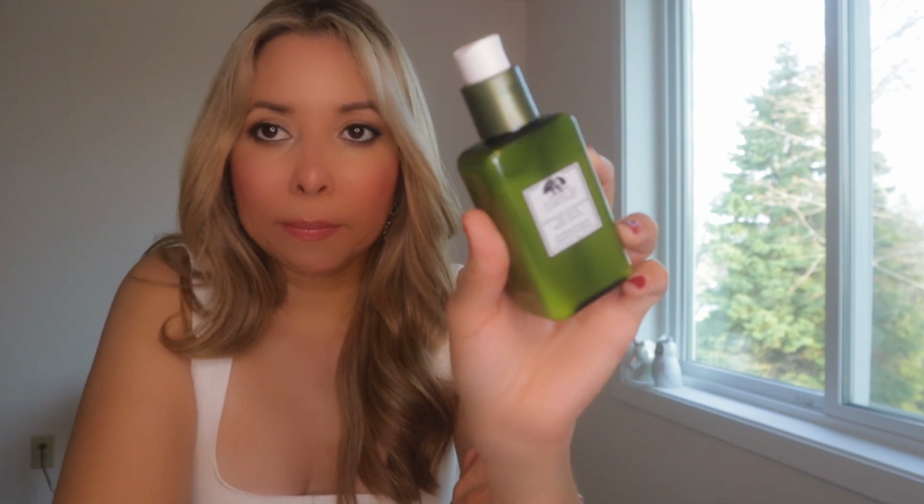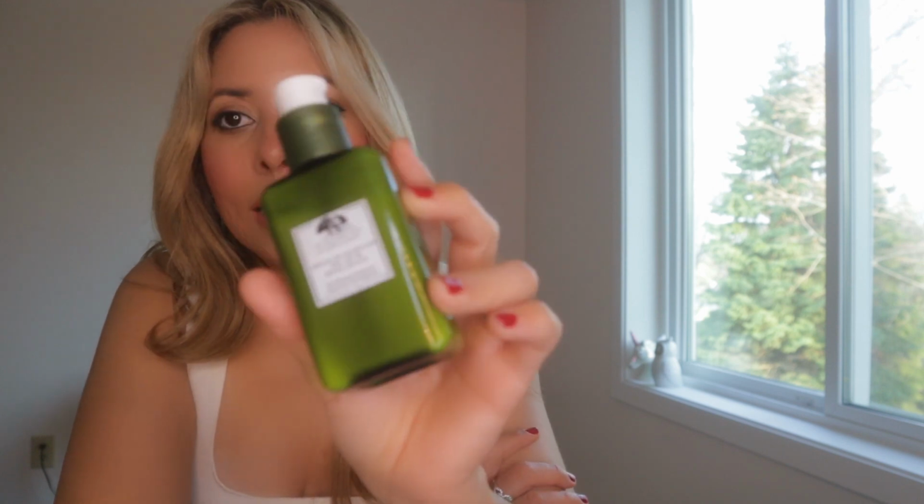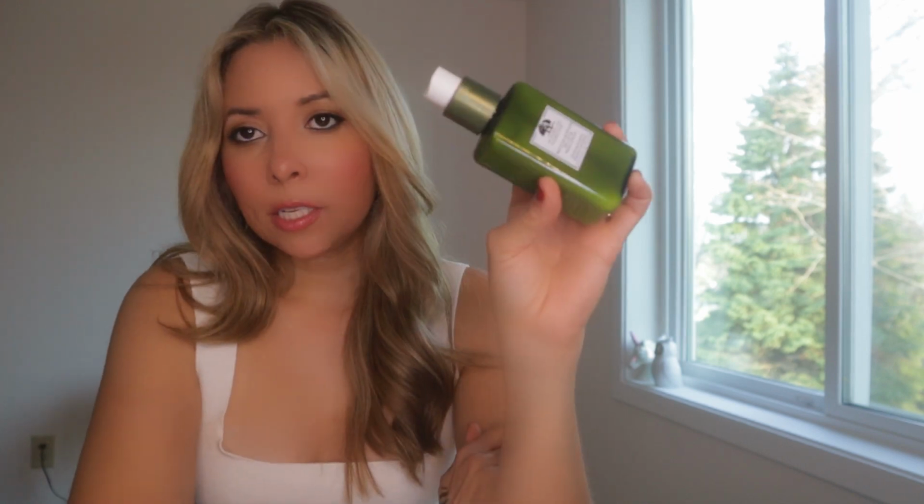So I spray my face several times with this, like 5 times. And then I go in and apply my eye cream. And then I go in and put my vitamin C serum. And then I've been wearing this on top as well. So this is a favorite as well. This is from Origins, and this is called the Mega Mushroom Relief and Resilience, and this is a fortifying emulsion. So it's more of an emulsion, not a moisturizer and not a serum, kind of in between.